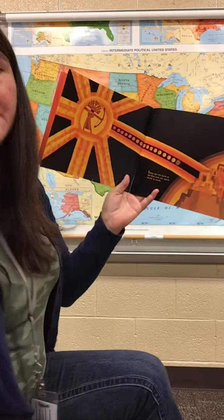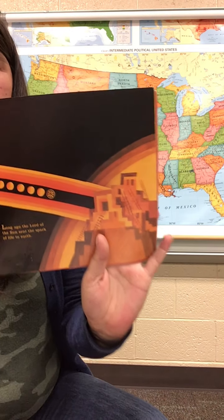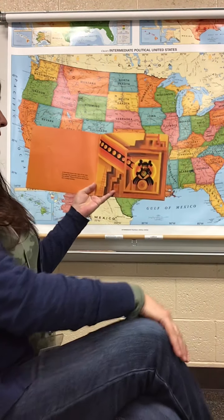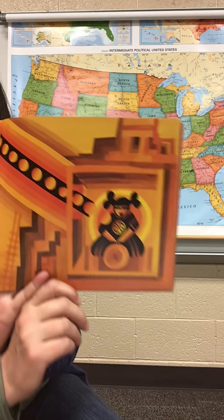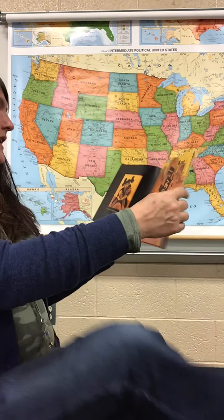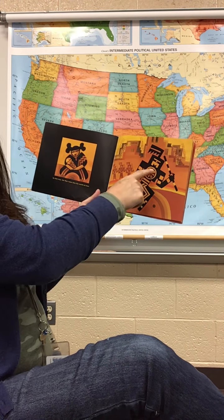Long ago, the Lord of the Sun sent the spark of life to Earth. So there's the Lord of the Sun sending the spark of life to Earth. It traveled down the rays of the sun through the heavens, and it came to the Pueblo. There it entered the house of a young maiden. In this way, the boy came into the world of man. Let's see, this is him when he's a baby. He has that symbol on him from the sun, and here he is grown.